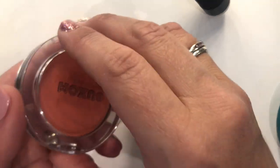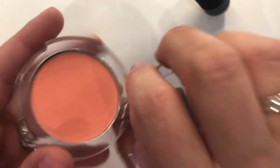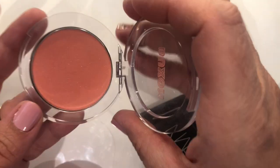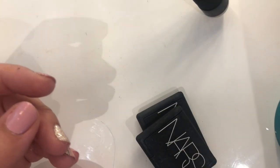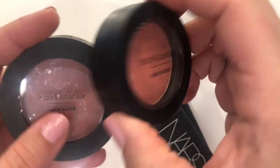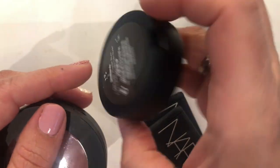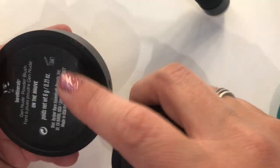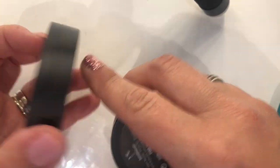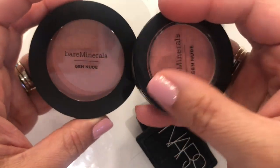Then I have this beautiful Buxom blush. It's one of the first things I bought this year, and it's the Wanderlust Blush, and the color is Mykonos. It's absolutely beautiful. Definitely a corally pink, like a salmon color. And then, did you know that Buxom and Bareminerals used to be buddies when Bare Essentials was the name of this brand? Anyway, so this is the Bareminerals Gen Nude, and I have this in Pink Me Up, and also in On the Mauve, or On the Mauve, depending on who you talk to. I love this one. I really think both of these are beautiful formulas. I don't get enough use out of them because I'm drowning in blush, as you see.